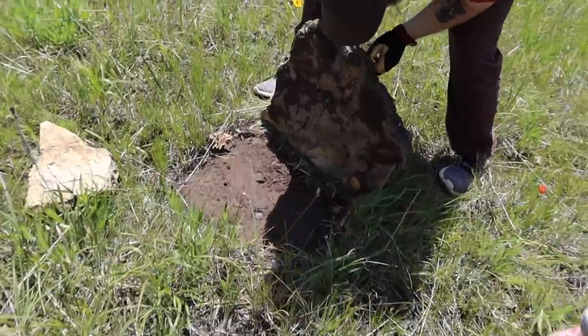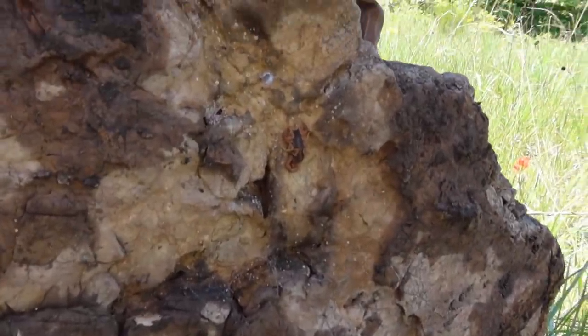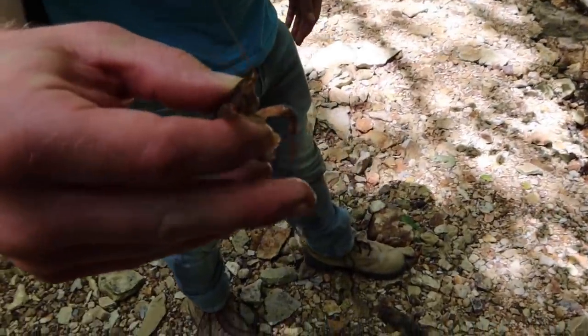Amazing. We got a scorpion. Harvestman. Where's the scorpion? It's right here. Oh, I see a little guy. They almost blend in. Crayfish buddies. I love crayfish. Oh my God, it's so cute.